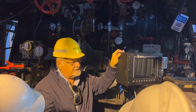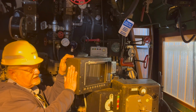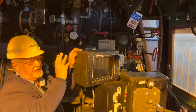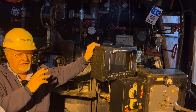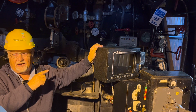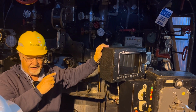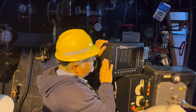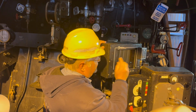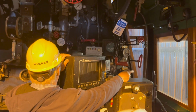So what it is, if there's an emergency, the dispatcher can send a signal to this box, and it literally will start to set up the brakes on this train and start to slow it down. The engineer still has to shut down the throttle. That's the one thing they couldn't figure out a computer way to do. So the engineer still has to do that. But they approved it, so they got a patent on it. The reverse handle is way back over there. And that's how you go forward or reverse.